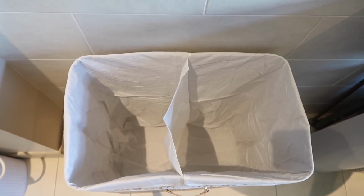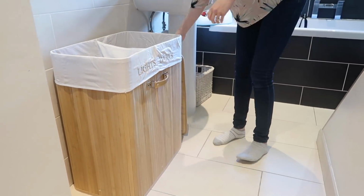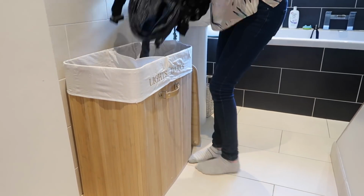Just put our clothes in the right side, and then when we need to do a load of washing, it's already sorted for us. We don't have to spend ages going through it. We can just take it out, put it in the washing machine, and we don't even have to worry, and this has helped so much.